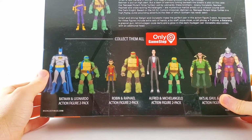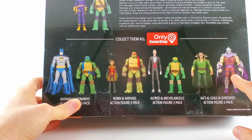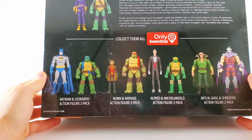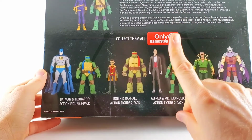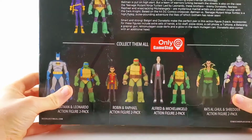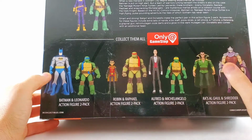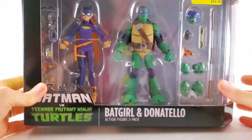I know I'm harping on that Batman and Leo, but this is $250 worth of action figures. And yes, I know there's 10 figures, but that's so much to spend on characters and designs that have only been in one movie. A DC crossover like Batman versus TMNT, let's just shorten it down, it's just so much easier. That's a lot to spend for something where, to be fair, the designs are neat, but I can't see it.